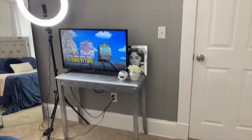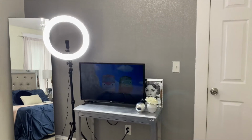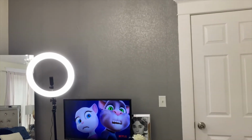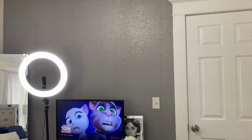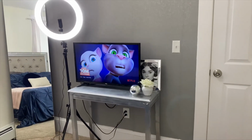I'm still not done with this wall. I don't know what I want to do with it. I don't know if I want to just buy a vanity here and just hang the TV on the actual wall, but we will see. I am not done with the room. This is just the beginning.